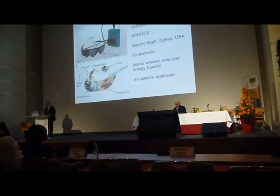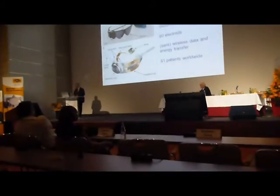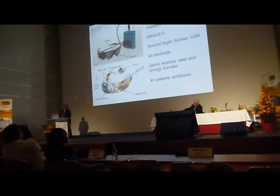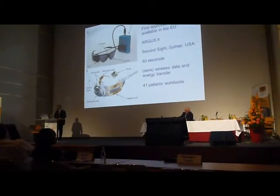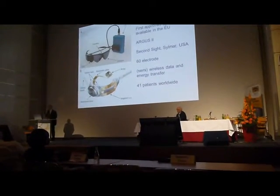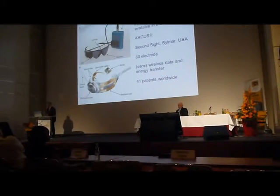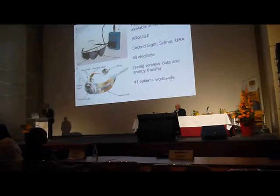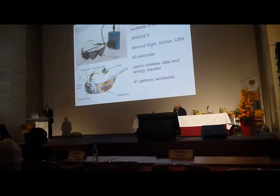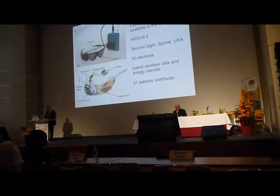However, today I talk about the first commercially available system to which we have access in Aachen due to the German reimbursement system of new treatments, of new diagnostic and therapeutic treatments. This is the Argus 2 system, fabricated by a company, Second Sight, in the United States. It's a 60 electrode implant with a wireless data and energy transfer, and up to now there are 41 patients worldwide implanted with the system.